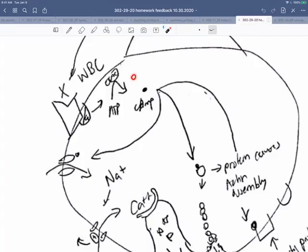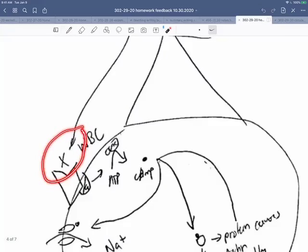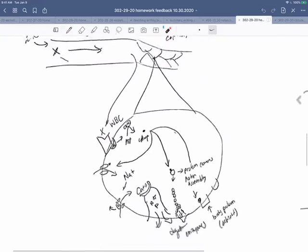The message would be here, and our actin microfilament assembly protein would be growing this way. So the pseudopod would be going in the direction of highest concentration of our messenger.